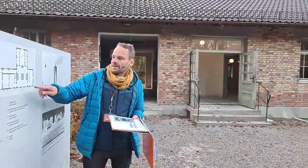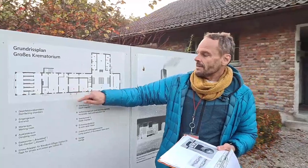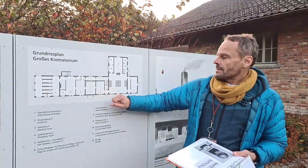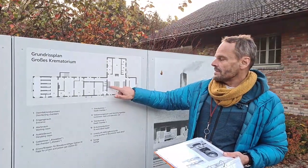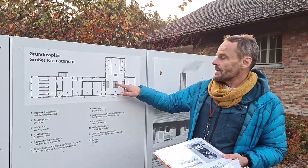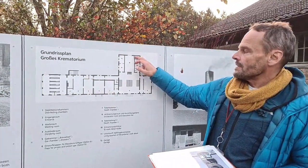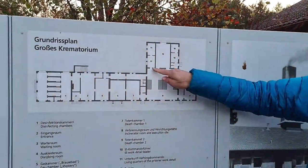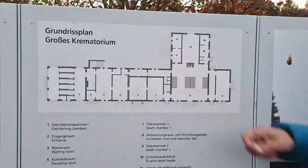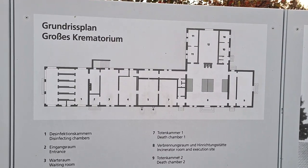So when we go on with this map, here is the gas chamber. This was the room where the dead bodies were dissected. Here's the oven, the 4 ovens, the incinerators. Here's the rooms of Theodor Bongartz, the SS commander here of the crematorium. And here, this is the living rooms of the prisoner work detail.